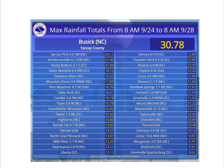Anyway, this is the official rainfall maps, and these numbers are just staggering. Not just over 30 inches. I mean, I don't know how real that is or isn't, but you can see there are a lot of places over 20 inches of rain here. And then you can see the huge numbers of heavy rains all around. Look at Georgia, northeast Georgia, almost 15 inches there. Upstate South Carolina, 13 inches. Pretty impressive. Pine Mountain, 17 inches of rain there. Wow.